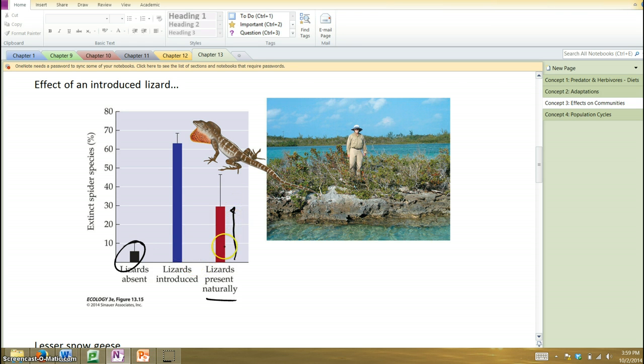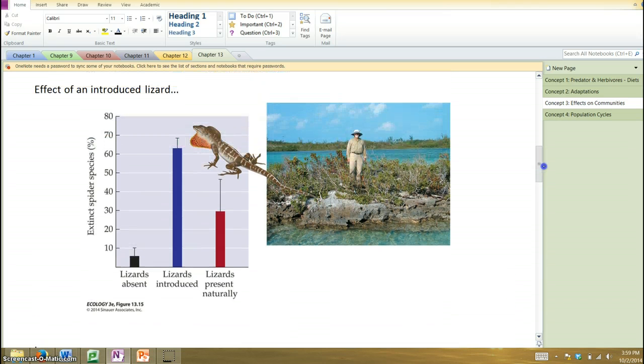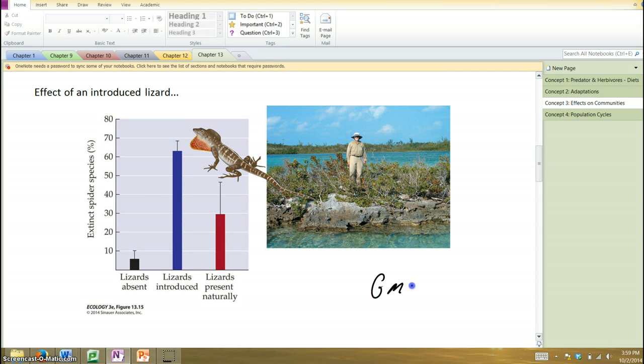But then in those islands that don't normally have lizards, when they are introduced, then you get much higher extinction rates, and you could perhaps think of a reason why that is. Again, what do you think? If you're an island and you have types of spiders on there that aren't used to having lizards around, well, if you have lizards all of a sudden, that can be a problem because you won't know how to handle that.